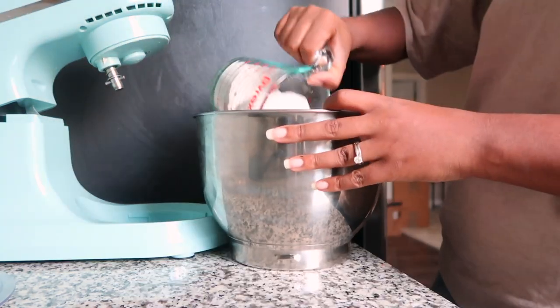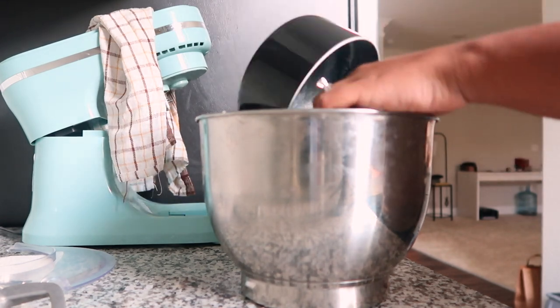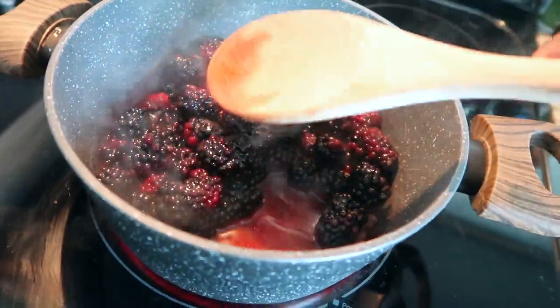Dinner is finishing up. Bread takes about a couple hours or so, probably a little bit longer, due to having to let the bread rise. So let me get my bowl. It looks pretty good. Just have to be patient and let it all reduce down, and then you can start mashing.